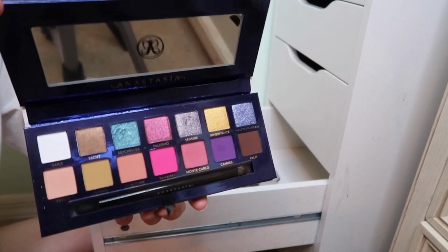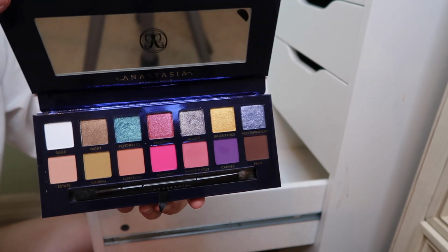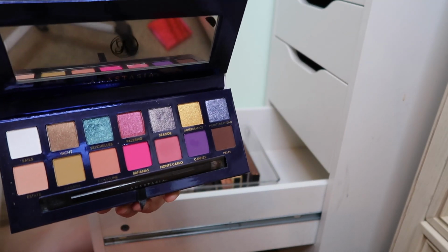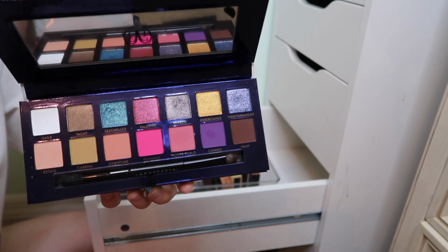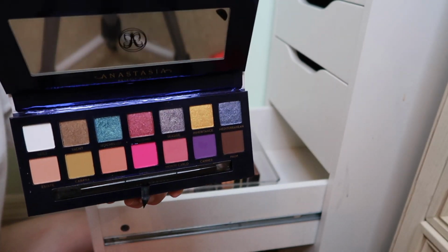Next we have the ABH Riviera palette. This has some nice color in it as well, like the blue shimmer, purple, pink. Definitely a pigmented palette. When I went to use it one time when I was doing a colorful look, I found that it was pretty pigmented, as I find most of Anastasia's shadows are.